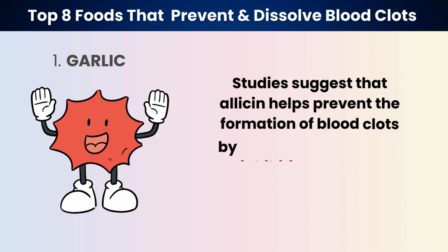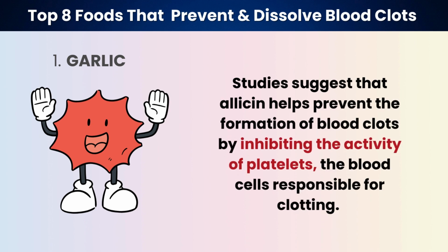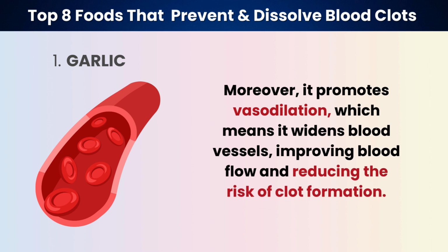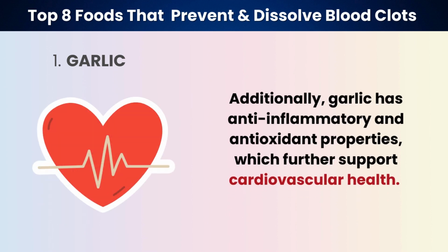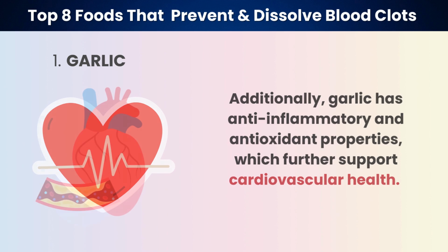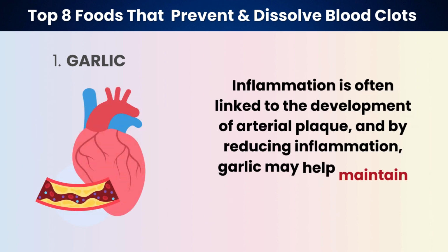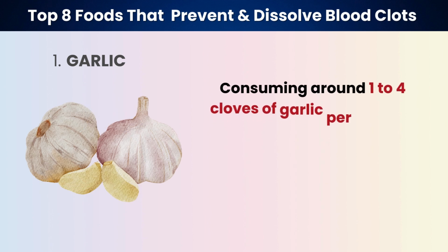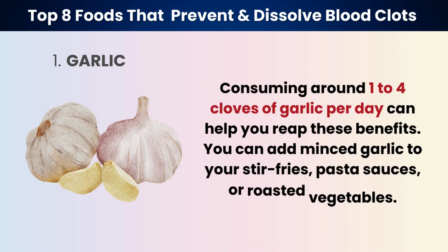Studies suggest that allicin helps prevent the formation of blood clots by inhibiting the activity of platelets, the blood cells responsible for clotting. Moreover, it promotes vasodilation, which means it widens blood vessels, improving blood flow and reducing the risk of clot formation. Additionally, garlic has anti-inflammatory and antioxidant properties, which further support cardiovascular health. Inflammation is often linked to the development of arterial plaque, and by reducing inflammation, garlic may help maintain the integrity of blood vessels. Consuming around 1 to 4 cloves of garlic per day can help you reap these benefits.